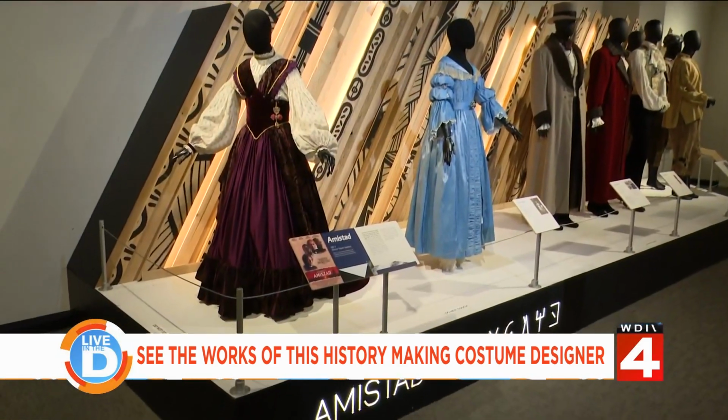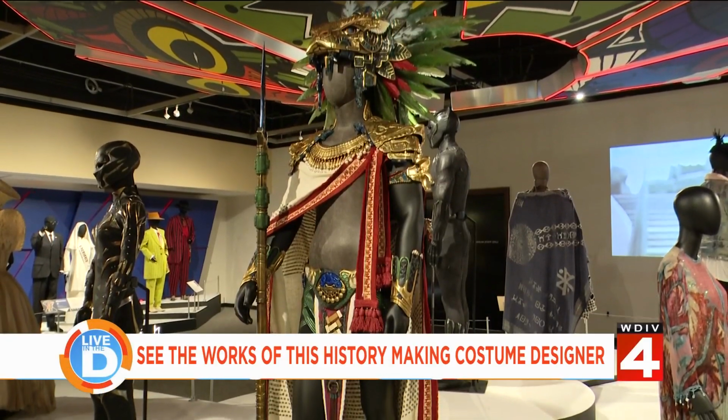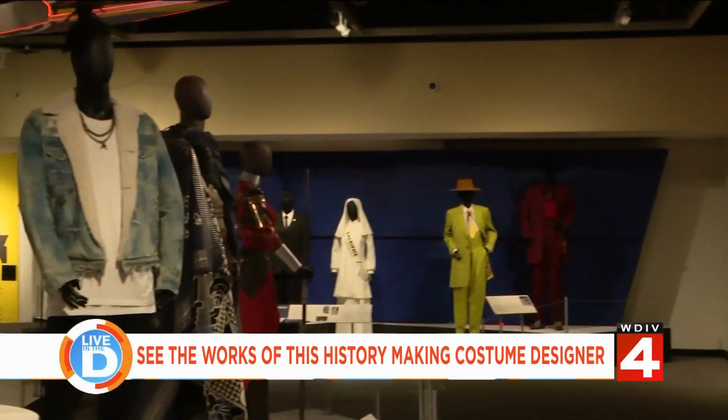Costumes in movies really help with telling the story, and walking through this exhibition makes you feel a part of it all. It's pretty extraordinary. The Ruth Carter Afrofuturism in Costume Design exhibition is at the Wright Museum through March 31st.